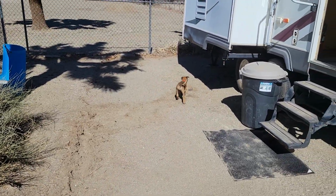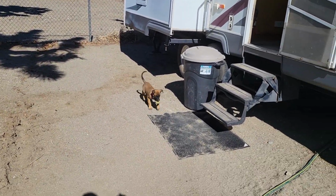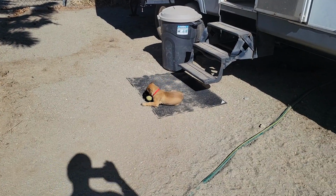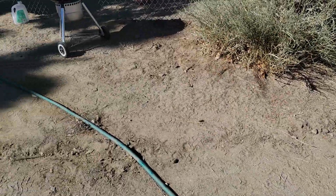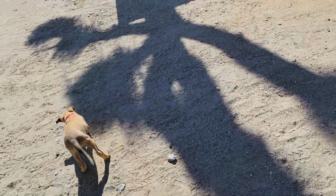All right, so Dante just got introduced to tennis balls, and he's showing himself to be a little possessive. He wants to run away with it and keep it. Dante, ready? Get it. We'll throw him a second one. We'll get you a two ball in no time.